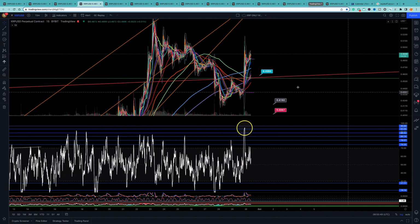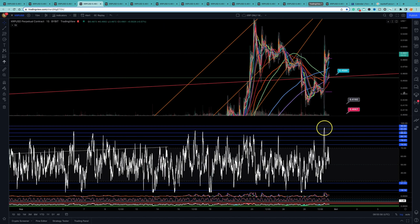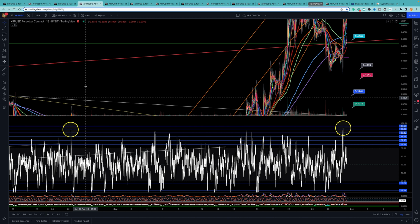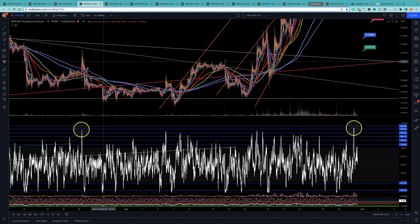So you can see the pattern of the move here. Now when you backtest just a little bit, we're going back 6 months or so, a little less, we can see what happens afterwards when it goes that high. Just as a backtest, so that we get an idea of potentially what this move is going to do.